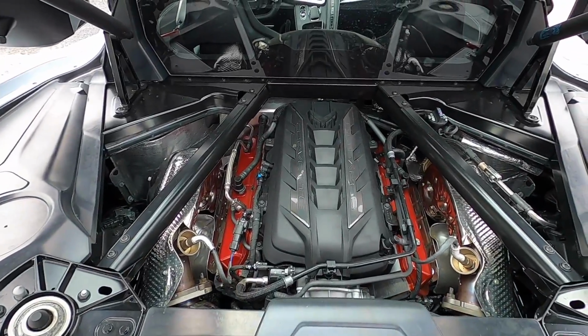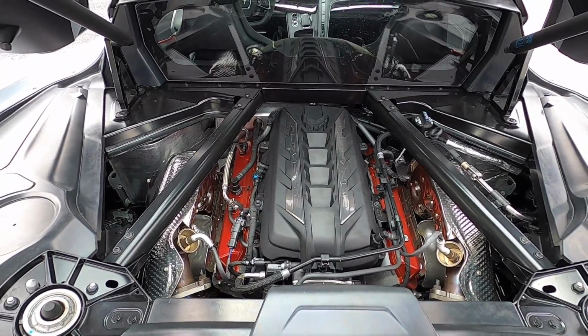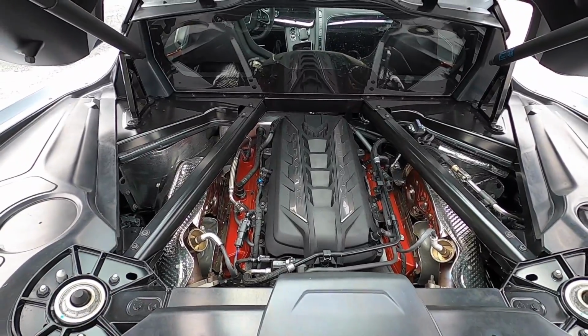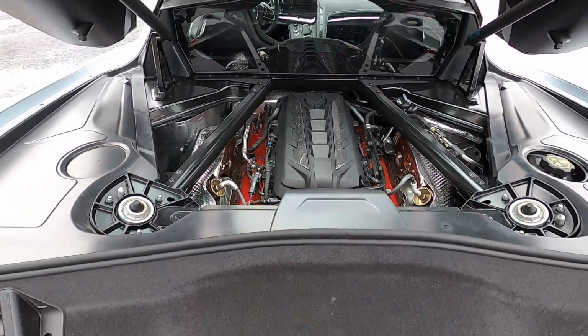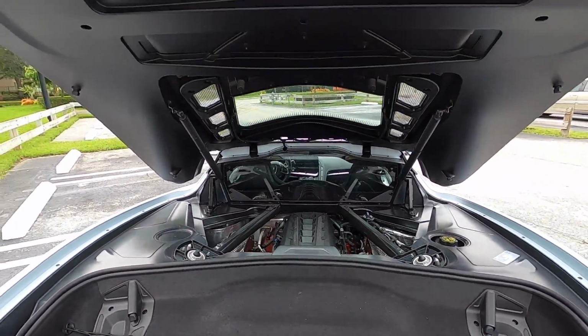So there it is, the 6.2 liter LT2 V8. It is naturally aspirated, of course, and there is going to be a Z06 coming out that there's talk it's going to be twin turbo and other things like that. But this variant is the Z51, so it makes 495 horsepower and 470 pound-feet of torque.